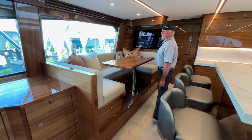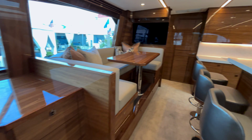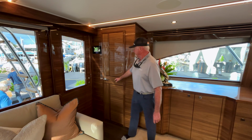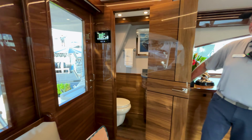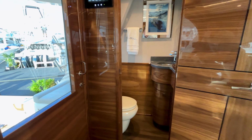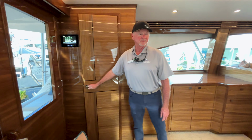You've got a TV on the forward bulkhead on the port side, plus a pop-up 55-inch TV in the entertainment center. Before we leave the salon, this boat also has the day head here, easy for everyone during the fishing or cruising, whatever you do, where you don't have to walk down through the boat. It's been really nice on these boats.